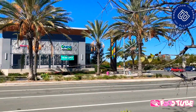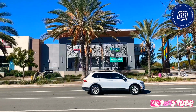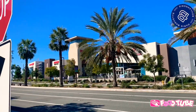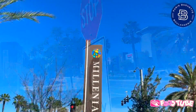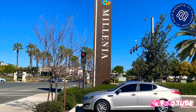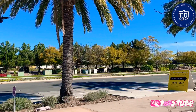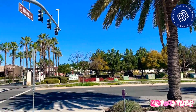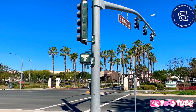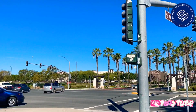So they're pretty much developing this part of Chula Vista, the Otay Ranch area, with a bunch of eateries, a lot of restaurants. Pretty nice area, beautiful place. And this is referred to as the Millennia section of Otay Ranch. Across the street, they got the Otay Ranch Mall, a Jack in the Box, and a Panera Bread. Beautiful area of Chula Vista.